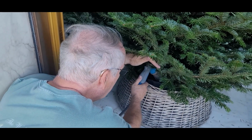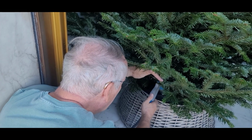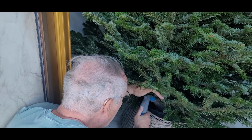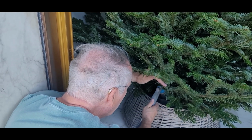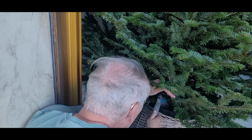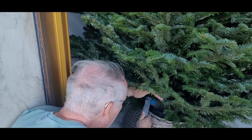So now we're putting water in that tub, hoping to keep this tree fresh until at least Christmas. I would just get it to the top of that wood thing.